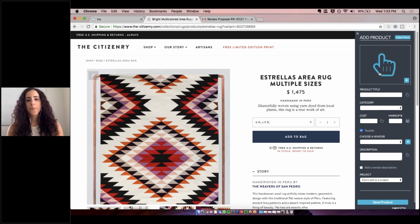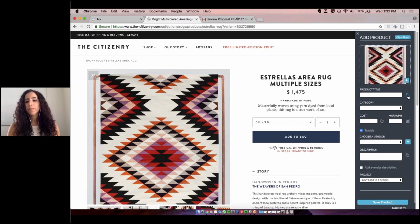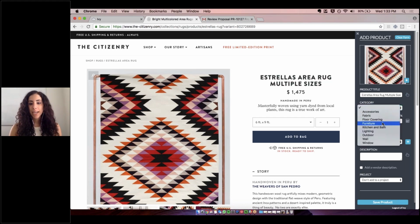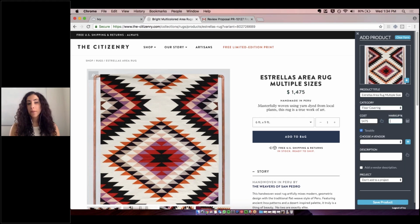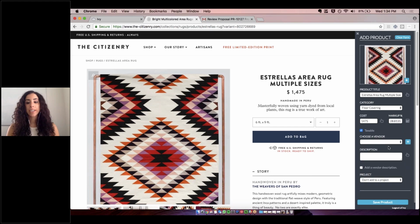The way this works, when you're on a vendor's website, you can just activate the clipper, and now you can collect all the different components. So here I'll start with my image. I'll just click on the hand and click on the image. And I can do this for my title. I can click on the hand, click on my title, categorize my item, add my cost. And if you have a default markup that you add as a company, you can just add it right here. Otherwise, if there's a target price that you want this item to cost, you can just set your target price and Ivy will calculate the markup for you. So no math is needed.